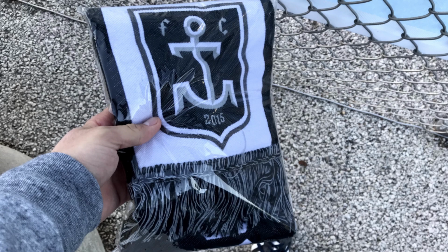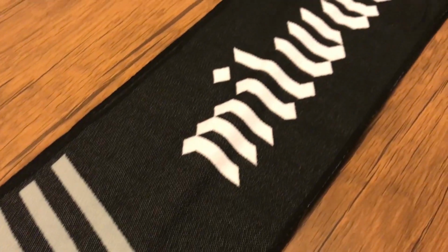So before we close, like always, I have to talk about a souvenir that I picked up. Being a soccer match, I had to pick up a scarf, and the Milwaukee Torrent have some pretty sweet branding, and I love the font that they use here.